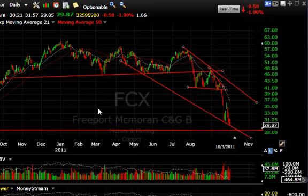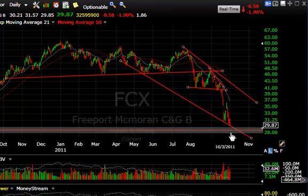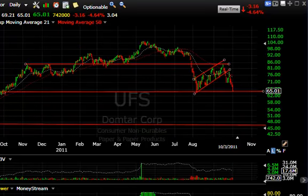Freeport McMoRan really under pressure, under 30 today. And we showed you this a couple weeks ago when it was trading up in the 43, 44 zone. Here we are below 30. There is support down around the 28.5, 29 zone, so we may see this rebound shortly.